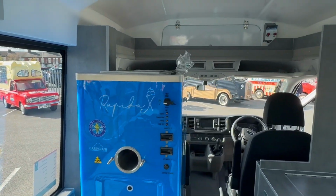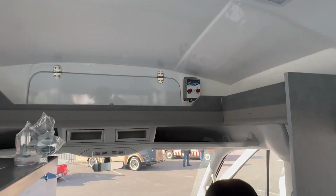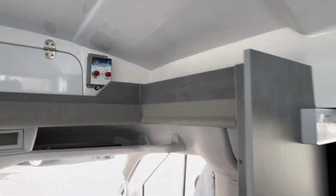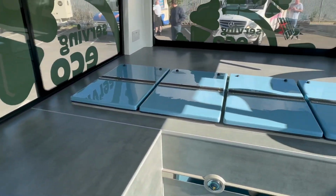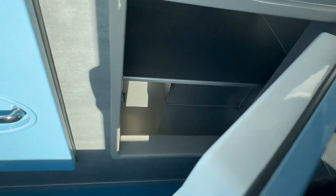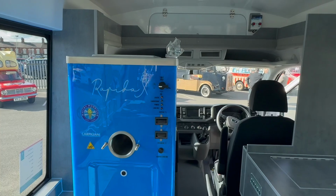So here we are in another ice cream van at the Whitby Morrison show. As you can see, this one here is fitted with the new Carillon 3-tune chime. And as you can see here, really lovely van. Got 8-litre freezer at the end here. It's really nice, smells lovely. You've got your chillers in here, which open like that. And it's got a repeater machine.